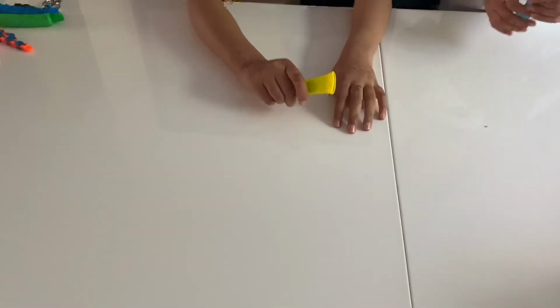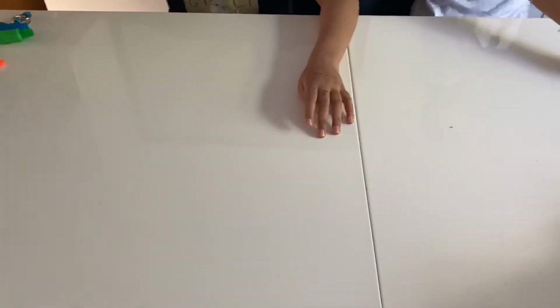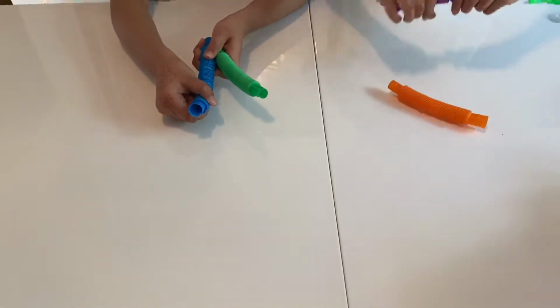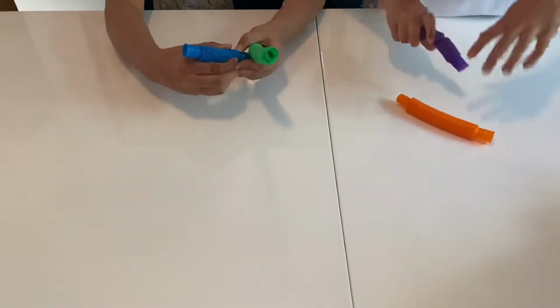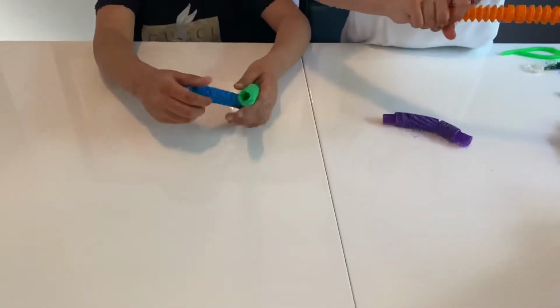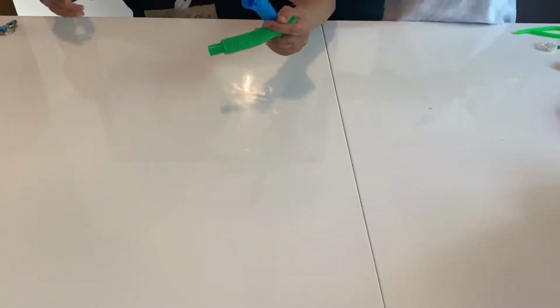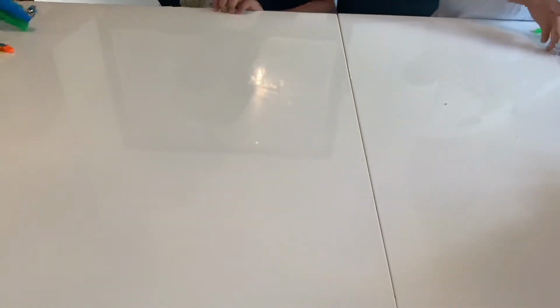Anyways, next of all, I don't know what they call this, but it's a really nice fidget. And a hashtag if you know what they're called, because we really need to know. Yeah, we have to know what these are called. Anyways, that actually makes a really annoying sound, but I think it's a really good fidget.